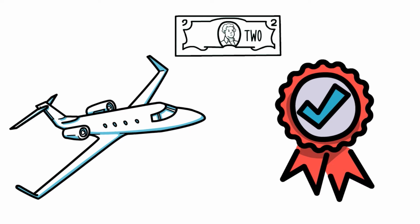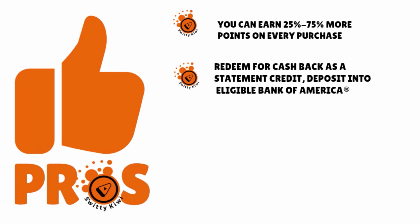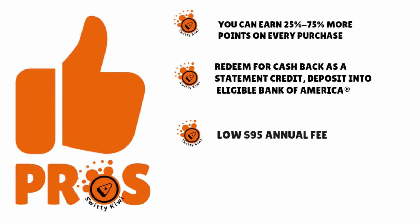The great thing here is that if you happen to be a Bank of America Preferred Rewards member, you can earn 25% to 75% more points on every purchase. So the opportunity is there. There's no limit to the points you can earn, and your points, guess what, do not expire. You can redeem for cash back as a statement credit, deposit into eligible Bank of America accounts, credit to eligible Merrill accounts, or gift cards, or purchases at the Bank of America Travel Center. And there's an annual fee here, of course, and it's a low $95 annual fee.